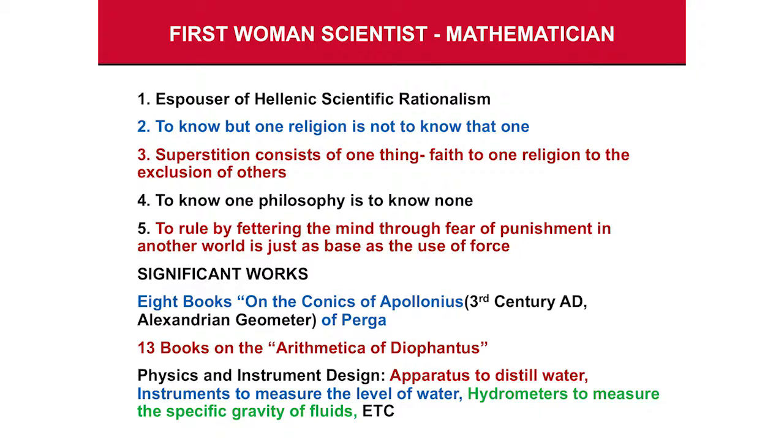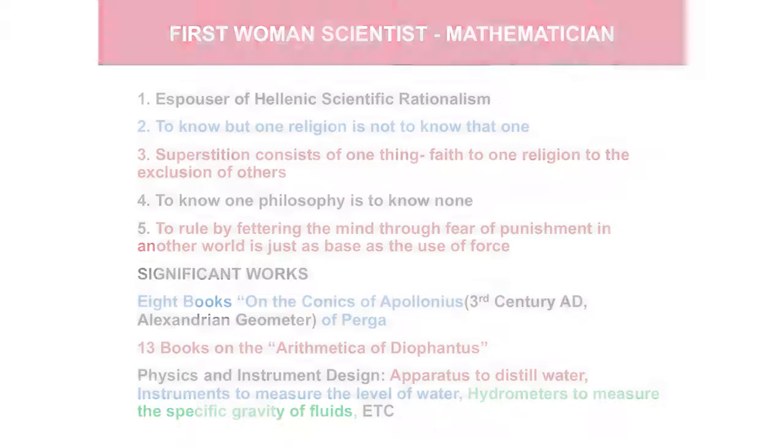To know one religion is not to know that one. Wow. Superstition consists of one thing: faith to one religion to the exclusion of others. To know one philosophy is to know none. To rule by fettering the mind through fear of punishment in another world is just as base as the use of force. Because ancient Greeks did not believe in hell. They believed in the underworld where everybody goes, sinners and good people and so on. So anyway, the Bishop of Alexandria, who essentially ordered her death, became a saint.